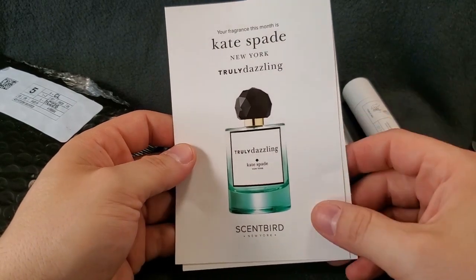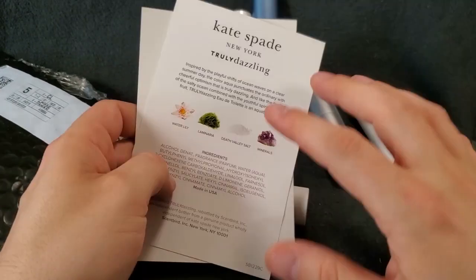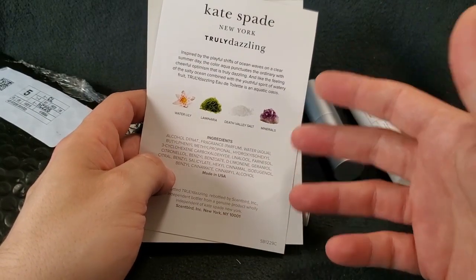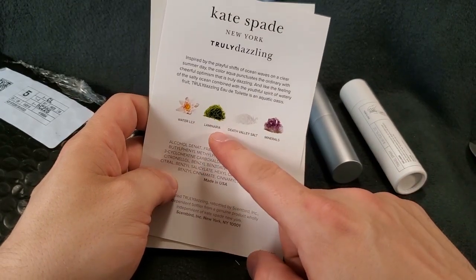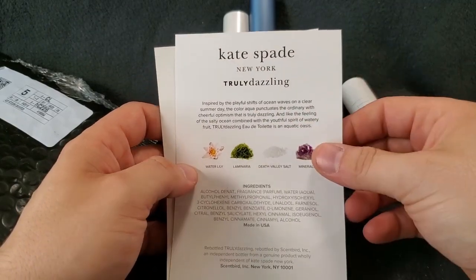This one's for my fiance. This is the Truly Dazzling scent. Now this one, she got this in a mailing thing and smelled it in like a catalog or whatever, and was like, yeah, we need to get that. So we got her the water lily, the La Marina, Death Valley salt, and some minerals. So I'm not gonna spray this. I don't want to smell like Truly Dazzling.